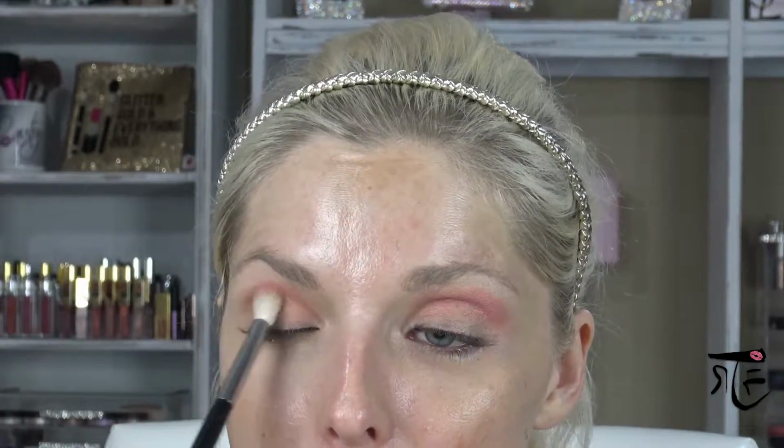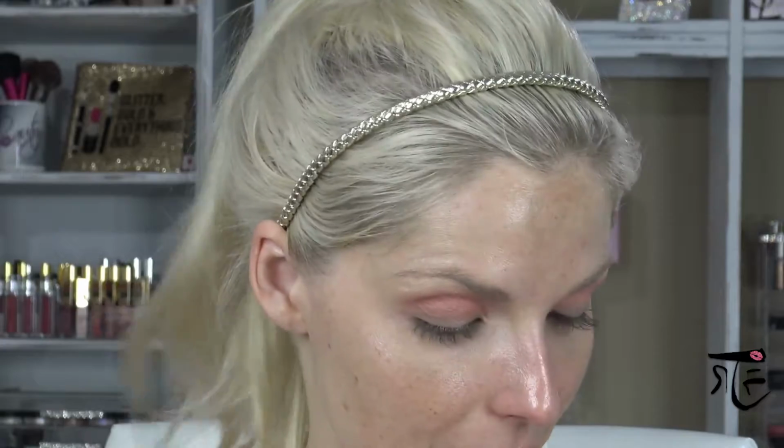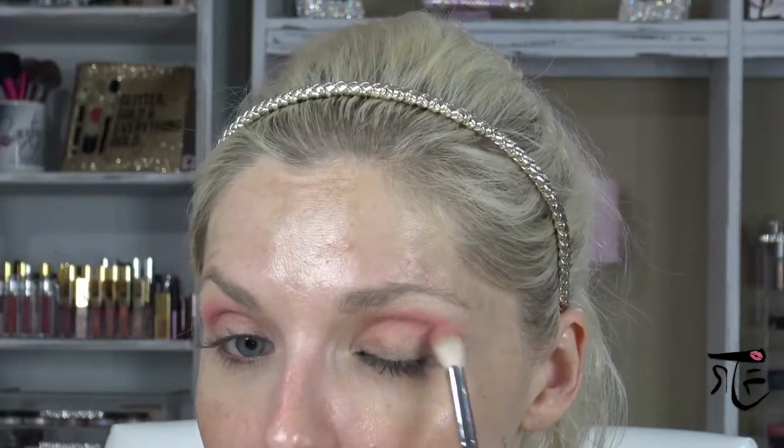But I haven't used this palette, so I'm not sure what to expect as far as pigmentation, color intensity, or anything like that. But this is a really great palette. You get 35 eyeshadows for $22. Like, that is crazy. I love Morphe.